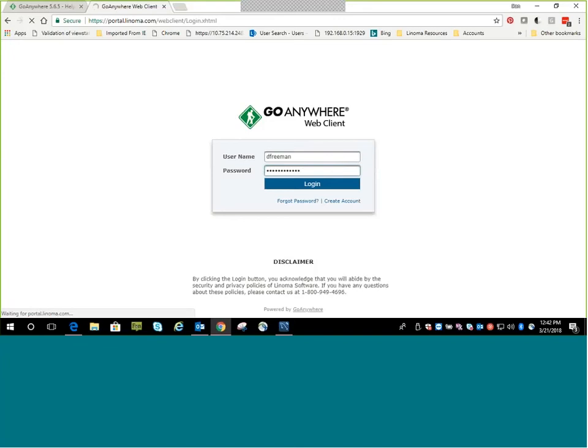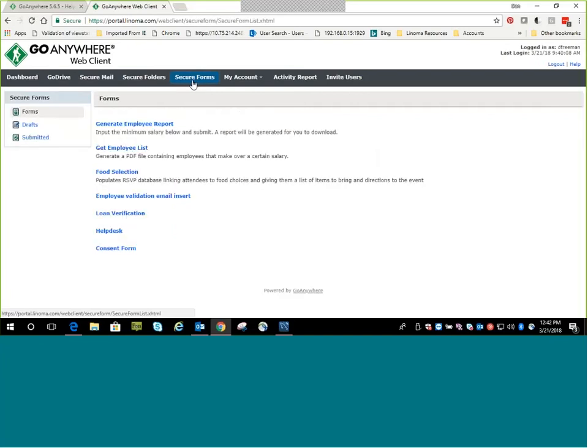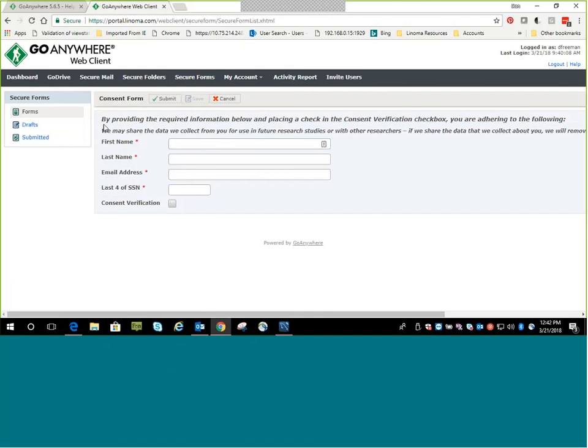So as soon as we get logged in here, we'll be able to go to the secure forms and do a quick test. So we'll go to secure forms, and we'll just go down to the consent form here. And this is just giving us a little disclaimer on what we're doing by placing a check in the verification box. You're adhering to, we may share this data, blah, blah, blah. Again, obviously, you can put in what you want there.